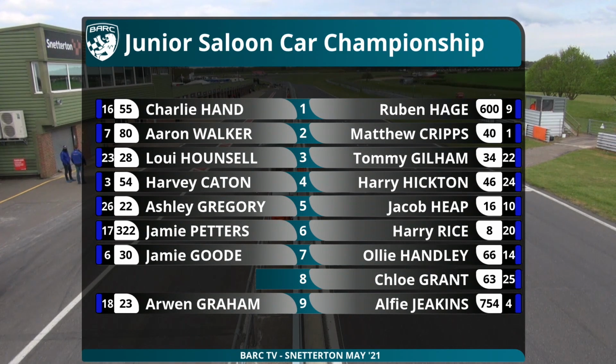On the fourth row, 54, Harvey Caton, and 46, Harry Hickton. The fifth row, 22, Ashley Gregory, first of the girls, alongside number 16, Jacob Heap. The sixth row, 322, that's Jamie Petters, and number 8, Harry Rice. The seventh row, 30 of Jamie Good and 66, Ollie Handley. The eighth row, treble 3, Adam Harding, and 63, Chloe Grant.